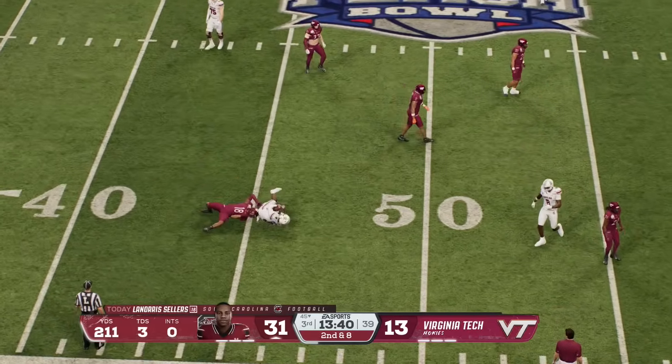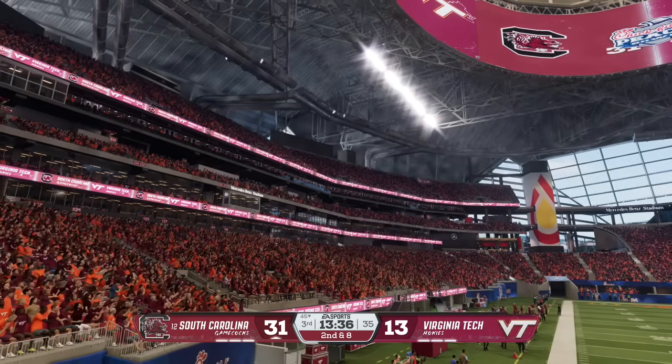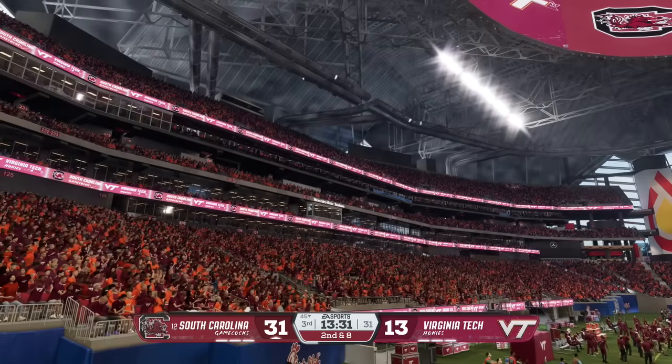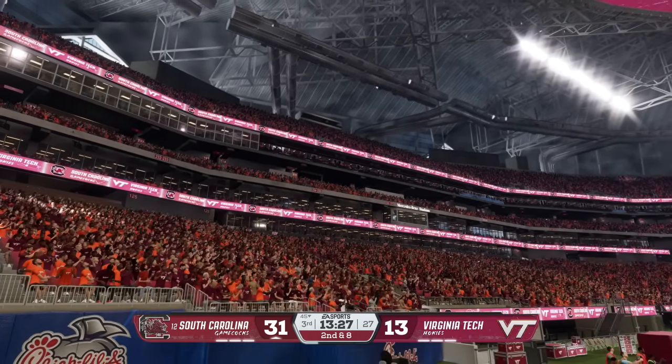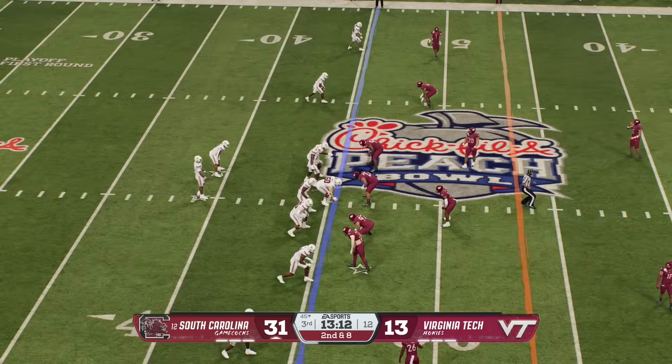RPO, the quarterback looks to his right. Defense reacts quickly, a very short gain on the play. These undersized slot receivers can be some of the toughest guys to contain for a defense. They're quicker than they really are fast, and they're very elusive, tough to contain in these one-on-one matchups.